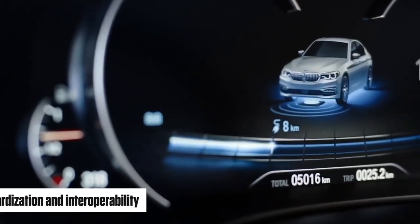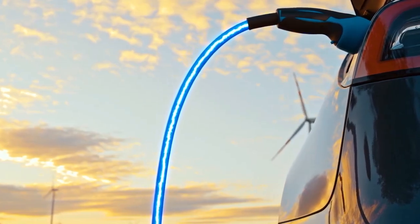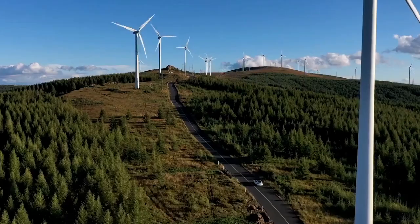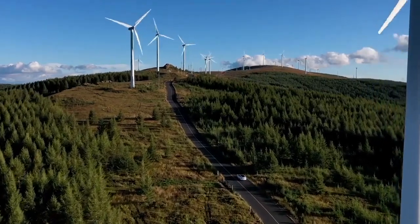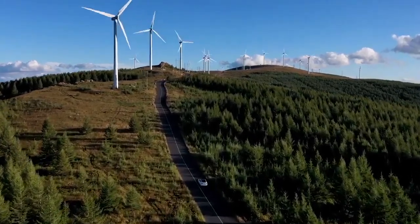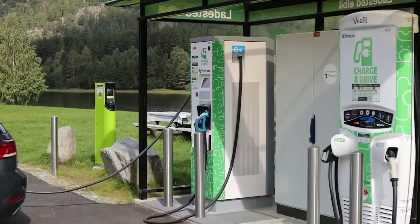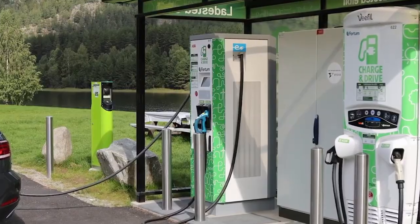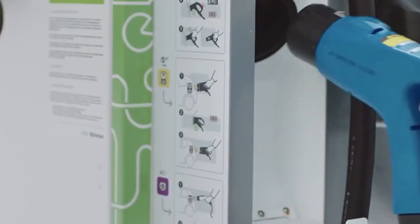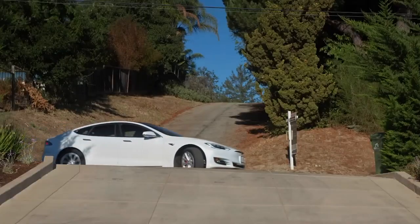Number 4. Standardization and interoperability. It is possible to assure interoperability between various car types and charging infrastructures by establishing standards for wireless electric vehicle charging. In order to establish norms for wireless power transmission between infrastructure and cars, organizations like SAE International have been working on developing standards such as the J2954. When cars from different manufacturers are able to use the same charging infrastructure without any problems, standardization makes it easier for more people to embrace the technology.